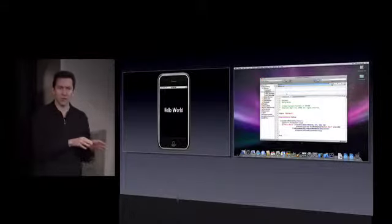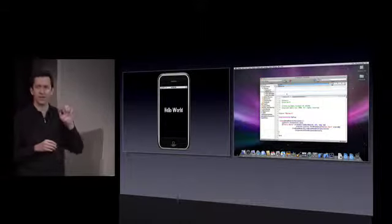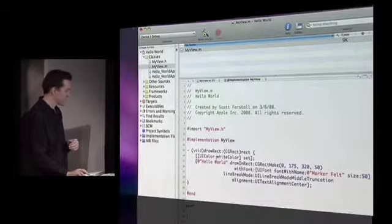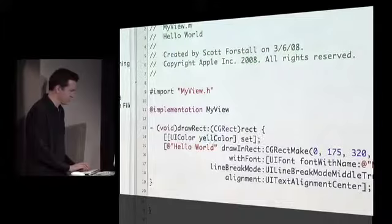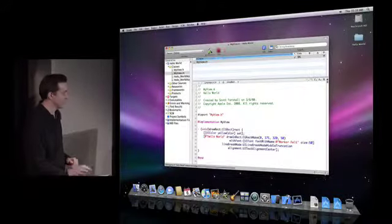Now let me show you what it's like to make a change in what the development cycle is like building right with the iPhone. So it has Hello World in white text. Let's say I wanted that to be yellow. I'll go back to my source code here. And right here is where it says white color. So I'll change that to yellow. And I'll say build and go.